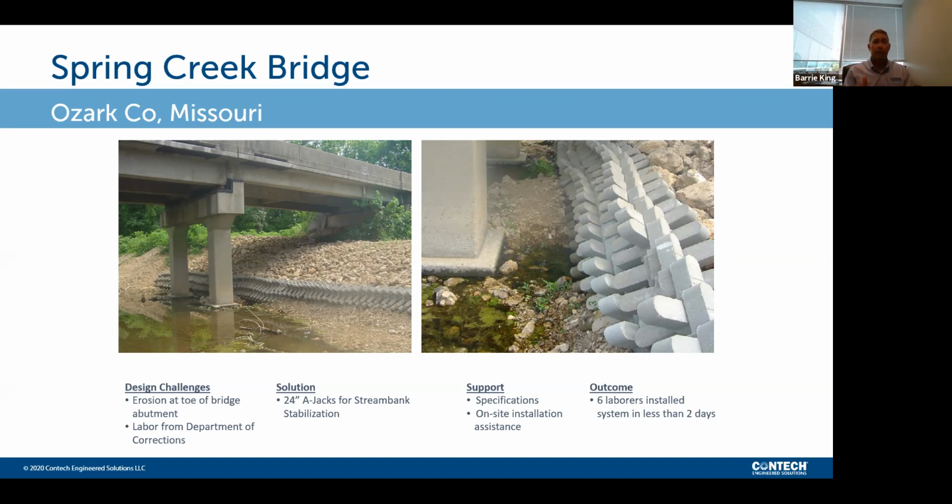Because we all know what happens. You have a slope, you get the toe undermined, that slope steepens up, and then it fails. And then the process happens again. So this halted that process. So yeah, just another example of how these can be used for bridge scour, both large and small, this being on the smaller variety.